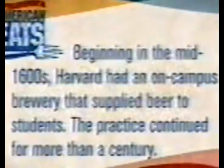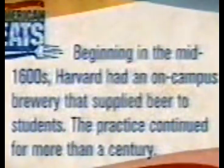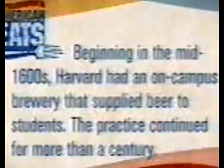Beginning in the mid-1600s, Harvard had an on-campus brewery that supplied beer to students. The practice continued for more than a century.